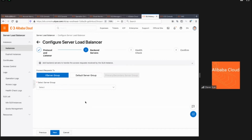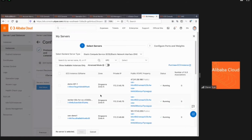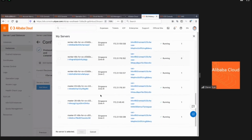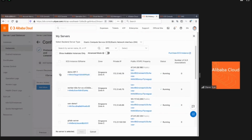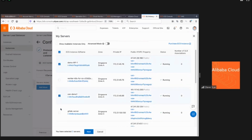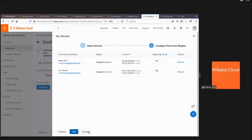Next is talking about the backend servers. For the backend servers, usually we use the default one. It is no different from the backend server. And you need to add the ECS to your listener. All the ECS will come from the same region and usually should come from the same VPC, right? You see, I can pick whatever I have, like this one, and let's just pick two, right? I click next.